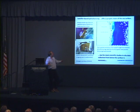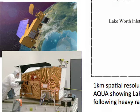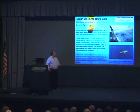So these sensors are on a satellite orbiting the Earth, and they're useful, but for most scientific studies, in situ means actually in the location that you're interested in. Getting platforms and sensors below the surface is necessary.